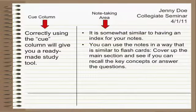As you can see, there are 2 columns here. The right column is the larger of the 2 and is used in class for taking notes. The left column is the key to making the system work as a study tool. This is where you will either write cue words or questions to accompany the notes on the right. Correctly using the cue column will give you a ready-made study tool. It is similar to having an index for your notes because it adds an element of organization to your notes and helps you to review and find specific notes.